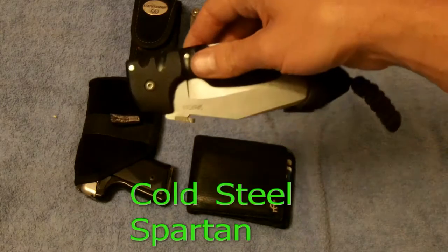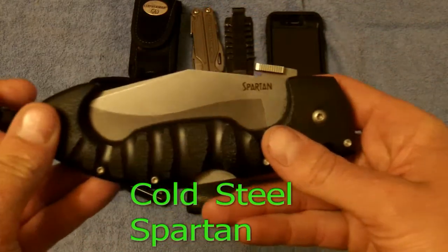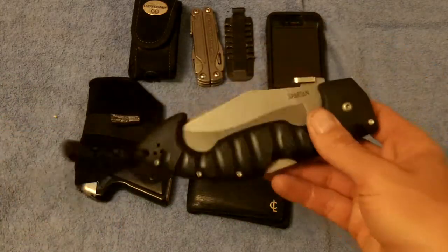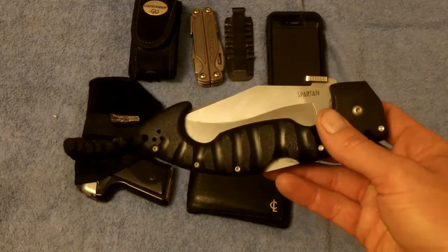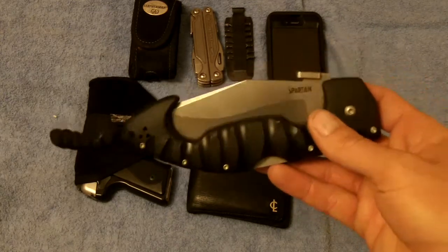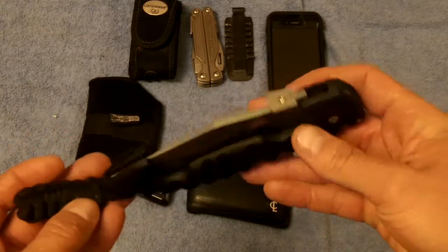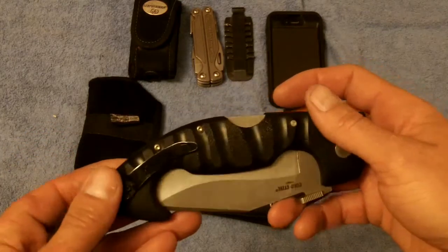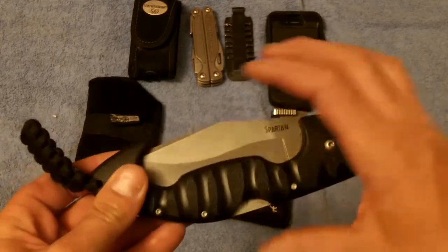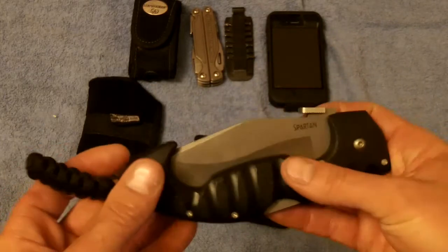Lately, I've been carrying my Cold Steel Spartan, and it takes up too much of my pocket, to be honest with you. I have a lot of pocket knives and they come and go, and I find them in the laundry hamper. But rather than going looking for them, it's just easier to grab another one. But this one I never seem to lose anywhere. Since it takes so much of my pocket, I know where it is all the time because I can feel it all the time.